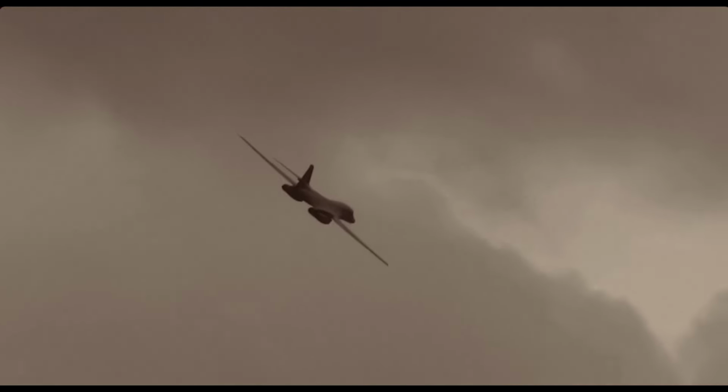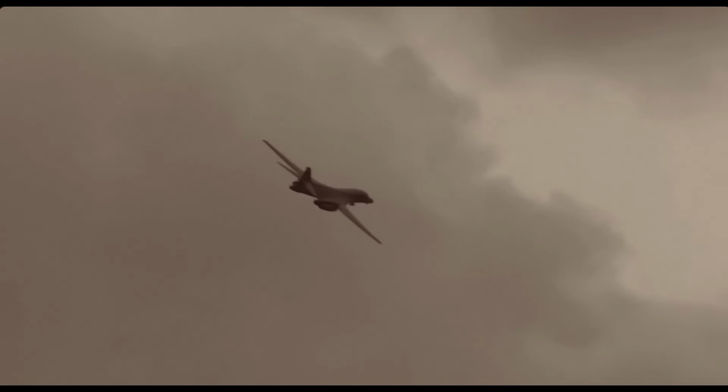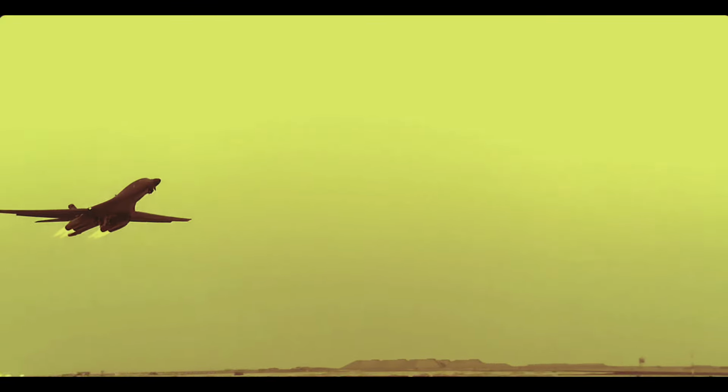as it is deadly. And let's not forget the B-1B's adaptability. It's undergone a series of upgrades over the years, from avionics to its weapon systems, keeping it relevant well into the 21st century, and yes, is still out there, ready to drop some serious ordnance if needed.